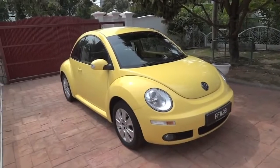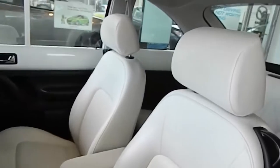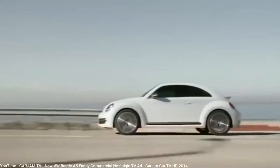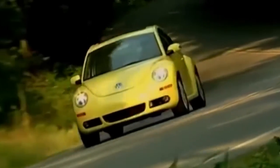What made it all worse was that there was a ton of hard plastics in the cabin, and the car had few advanced safety features. The design is just weird and not at all appealing. The new Beetles even cemented Beetle's reputation when drivers started calling it a girl's car.